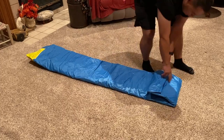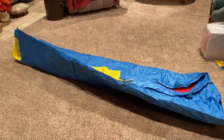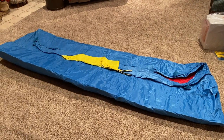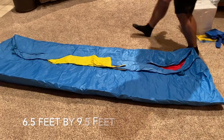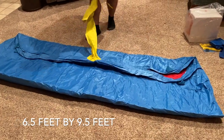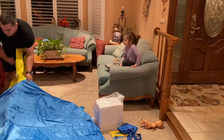This is like a smaller little air jump. What do you guys call it? An air jump, a moon bounce, a jumper? I always called it an air jump growing up, but let me know what you guys call it down in the comments. This is, I believe, 6 feet by 9 feet. It has a little slide, and it will be perfect for little Aubrey. Ready? Yeah.